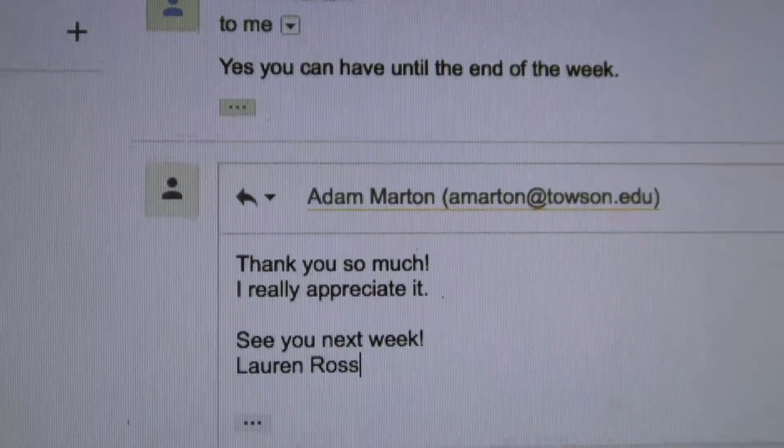I really want it to look good, so I'm going to email my professor and ask for an extension. I don't know what my excuse is going to be. Maybe I'll say I'm sick. Maybe we won't go to class. Stay tuned to find out.